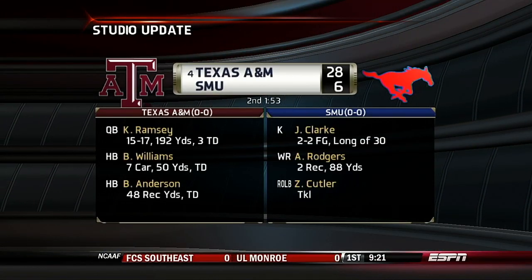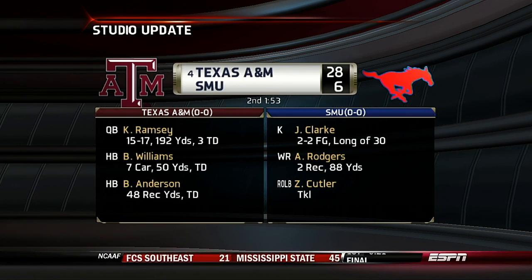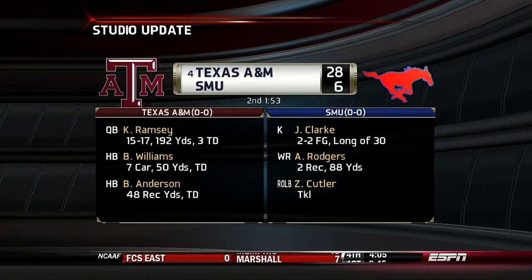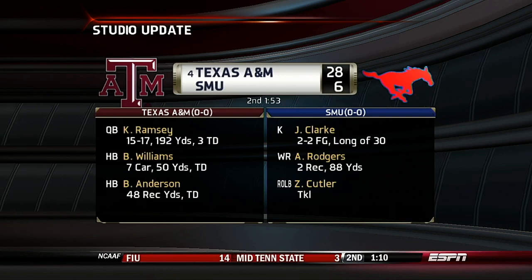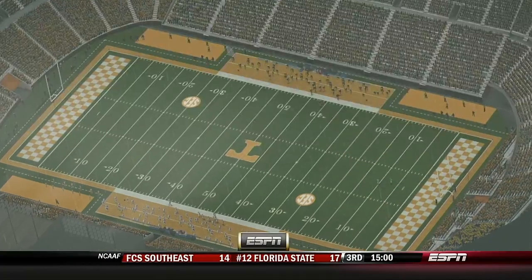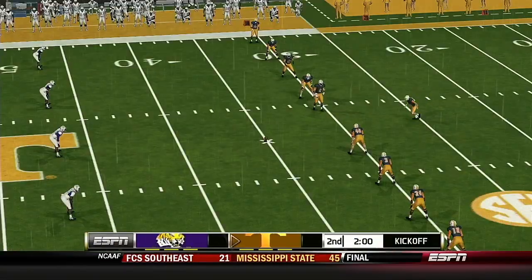Game ranked fourth, and hoping a win can move them up in the rankings. And we've been keeping an eye on this one all day. And for Texas A&M, who needs to throw it when you run it this effectively? A touchdown coming on the ground. The Aggies are on top, 28-6. Touchdown difference in this one, Reese, 14-7.